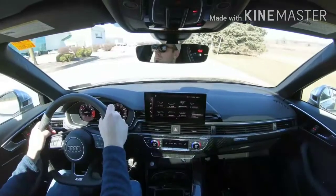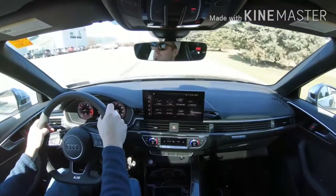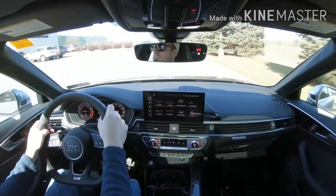And last thing I wanted to mention, there is a head-up display coming standard with the Prestige trim level, and that of course is going to display things like your speed limit, how fast you are currently going, and some safety features up on that windshield.